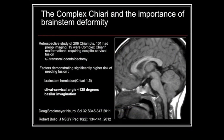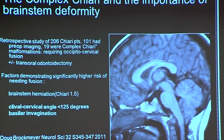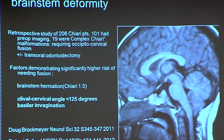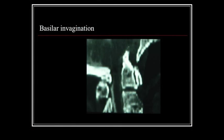Recently, there have been a number of papers that discuss the complex Chiari and the importance of brainstem deformity. And in particular, the clivocervical angle, also known as the clivoaxial angle, and basilar invagination. So this is the clivus here, the center of the sphenoid bone, the skull base, and this is the axis. So this is the clivoaxial angle. And this is basilar invagination. You see here the odontoid pushing up into the brainstem, and this is a cause of sudden death in patients with deforming rheumatoid arthritis. Less so since the advent of Enbrel, but patients with basilar invagination often stop breathing and die.